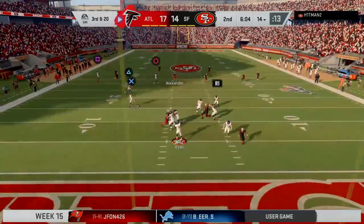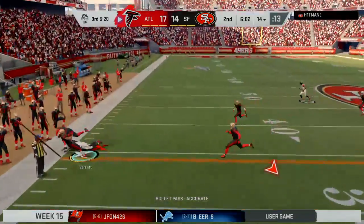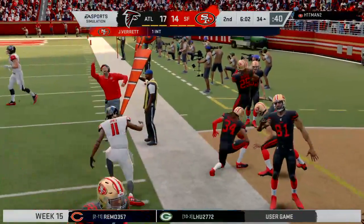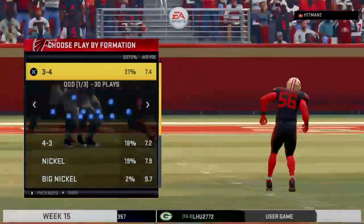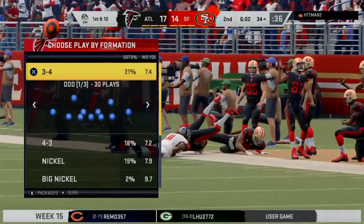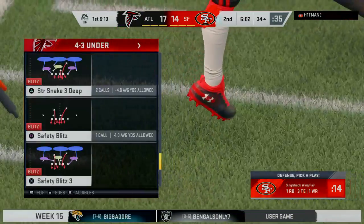Out of the gun, it's Ryan. Into double coverage, and it's intercepted. Picked off by Jason Barrett. They're trying to resurrect his confidence. Last week was a disaster. 5 interceptions in that loss, and another pick there.